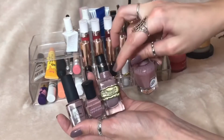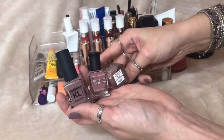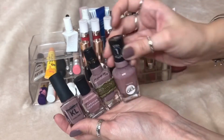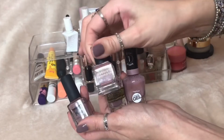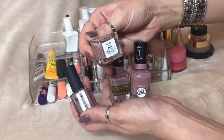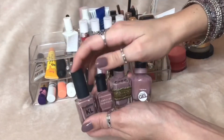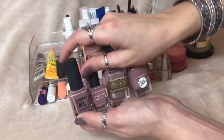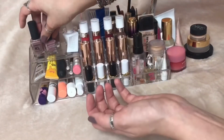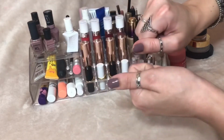I have the Pretty Vulgar. This is, let's see, 34 Free as a Bird. I have the Sally Hansen 494. I have the Deborah Lip Mint. This is more of a pinker tone, and this is the Modern Love, and then I have Zoe by KL Polish. And so these are my favorite, mostly used day-to-day nail colors. I have another dusty purple one on my nails today.